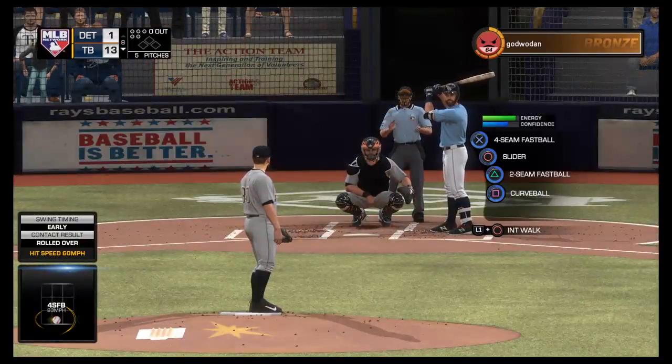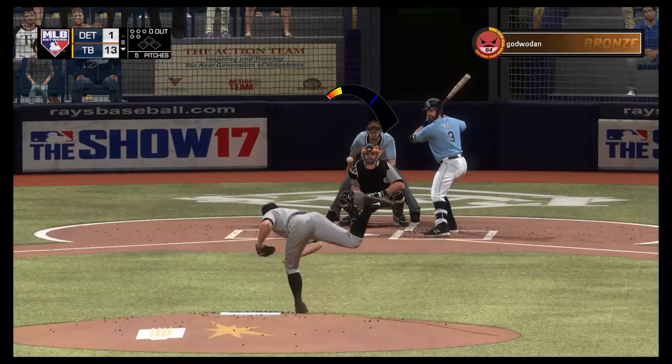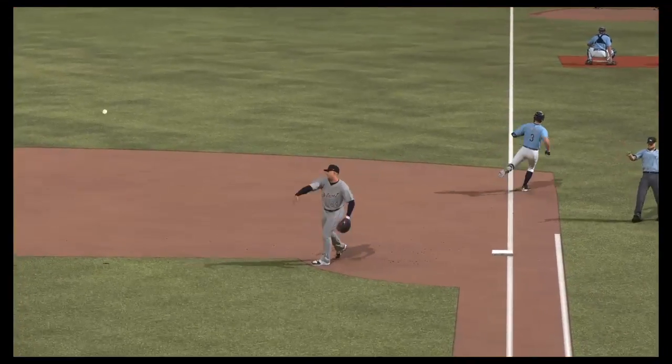Digging in, Evan Longoria. He'll get things started now in the bottom of inning number 8. Now a ball rolls softly to second. Up with it is Kinsler. Throw on to first, in time, 1 away.